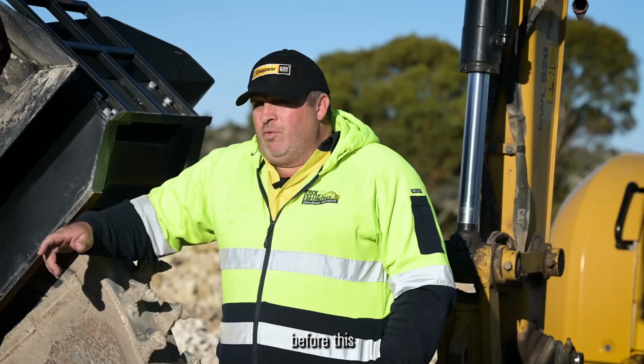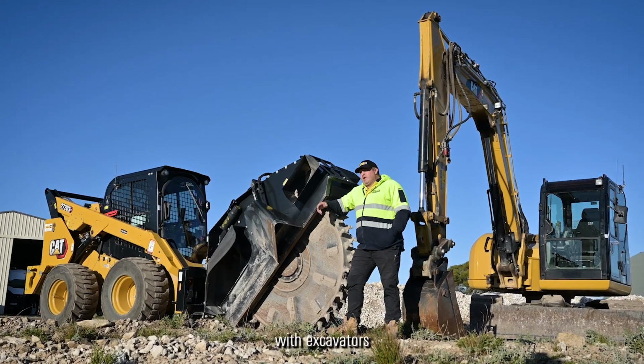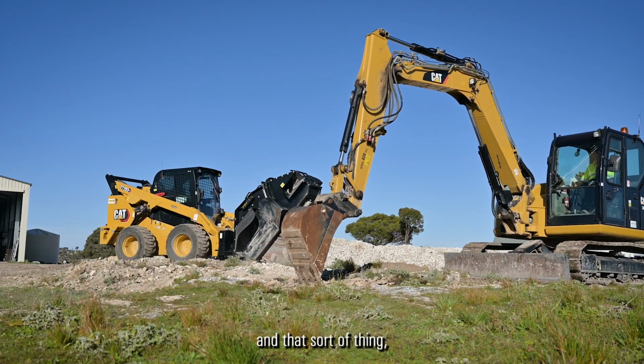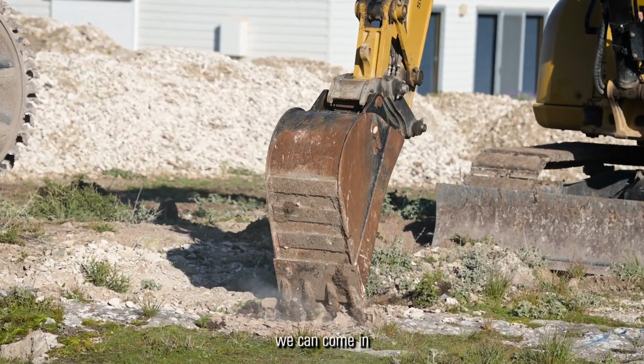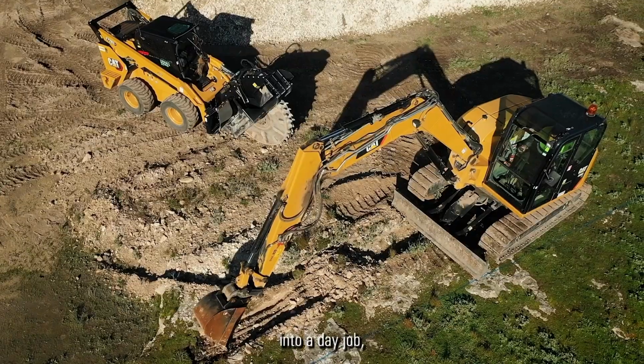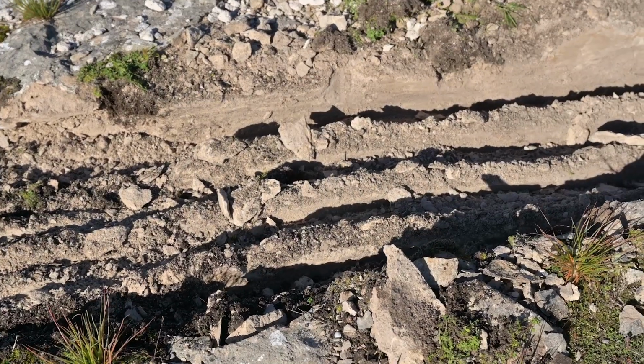Previously, before this machinery was local, we'd have to do this sort of work with excavators and jackhammers and that sort of thing, which creates a lot of waste with excess rock. Whereas this, we can come in and turn a 5-day job into a day job, which is efficient for us and efficient for our customers.